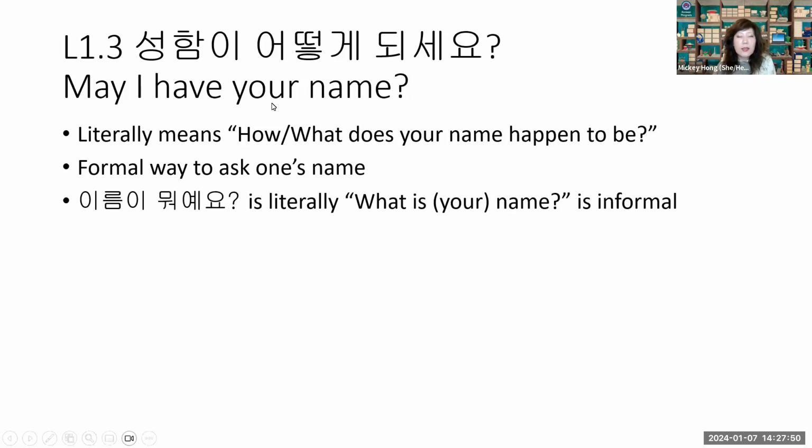So we repeated this sentence expression several times. 성함이 어떻게 되세요? This is the most formal way of asking for somebody's name. Literally means how or what does your name happen to be? Yes, this is the most polite, it is honorific. Instead of 이름, which is name, you have the honorific counterpart of that noun, 성함, and the expression 어떻게 되세요, which is what does it have to be.